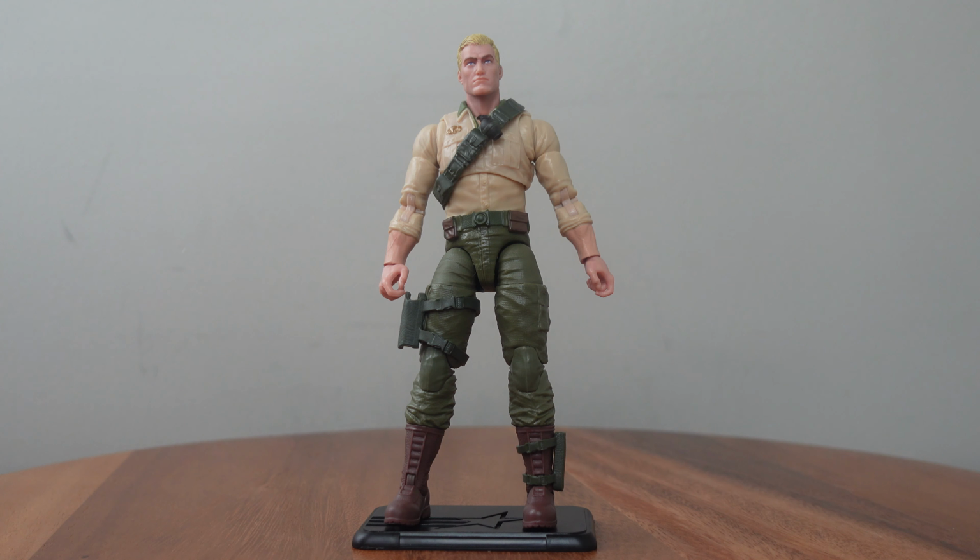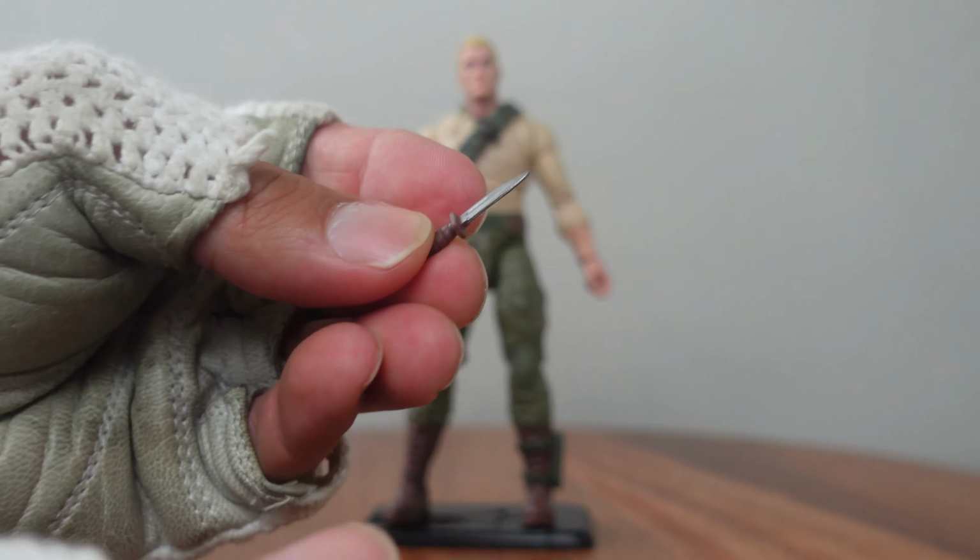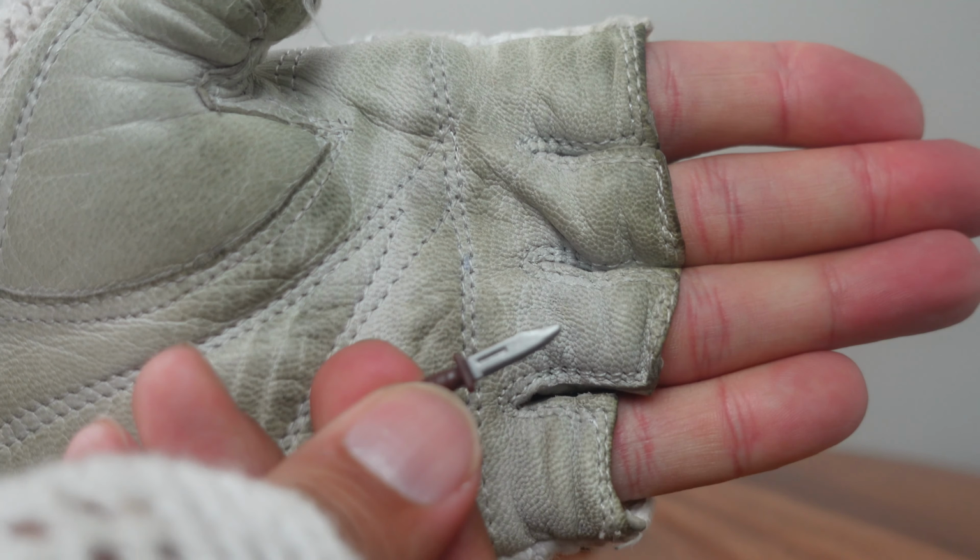But the next accessory I'm going to talk about is his combat knife. This combat knife has a lot of great mold and paint detail on it.